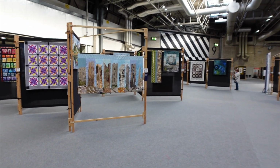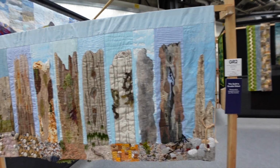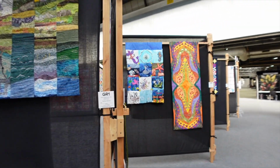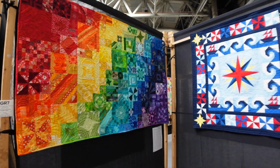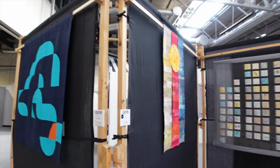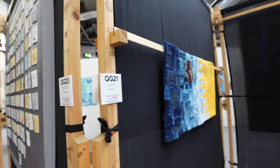Now, where are we heading now? Let's see. This quilt is double-sided. 18 group members from the Exe Valley. Look around the other side. Oh, cool. I think I might be in the pictorial section. So let's have a little look at these. I have to admit, I do lose track of where we are sometimes. Oh, it's the Quilters Guild Challenge. I'm not quite sure what the theme is. I have to find that out.